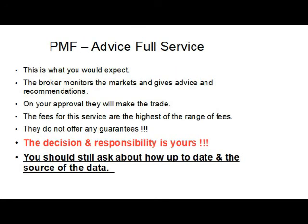So, this is what you would expect: a full advice service. The broker monitors the markets, gives advice and recommendations. You consider them, and on your approval, you instruct them and they will make the trade. The fees for this service are the highest of the range of fees because you are getting the advantage of their expertise, their analysis, and making full use of all of their services.